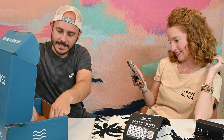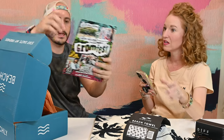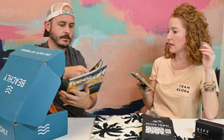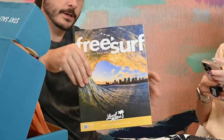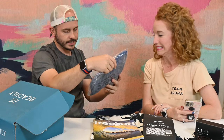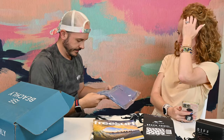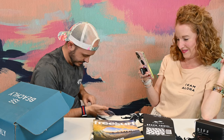Okay, here we go, the next item. We have a magazine. Oh, they gave us one last time, with surf stuff. Yeah, free surf, you know, for surfing. The kids liked looking at it. Okay, got shirts. Okay, that's what I was wondering. I saw the shirt online. Are you excited about it? I am.